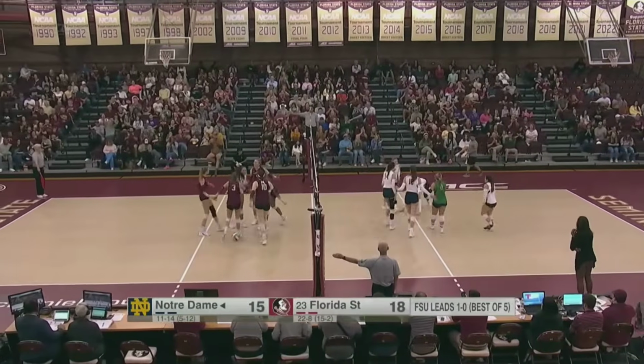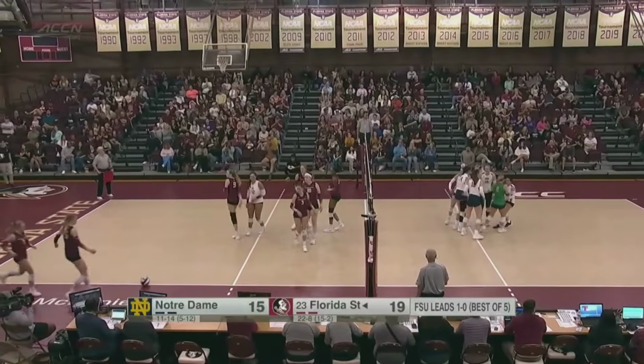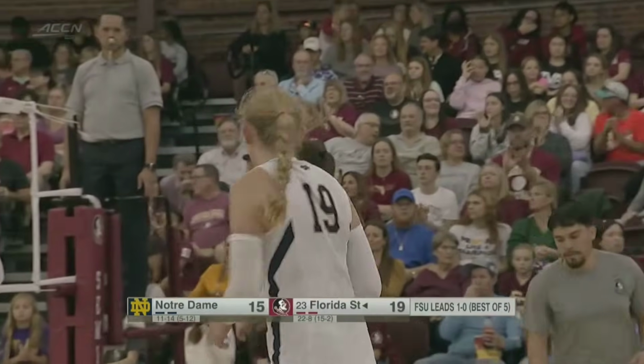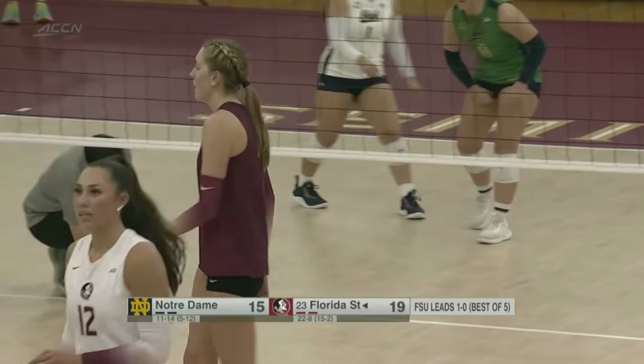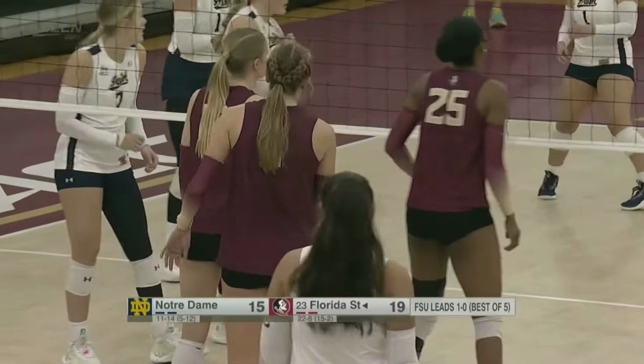High reach and a tip to the Terraflex, Kiari Roby. Now you know you're jumping high when you tip and your hand is on top of the ball, Sean. She's that far over the net, she just tips it straight down. Beautiful shot.